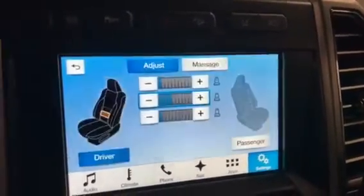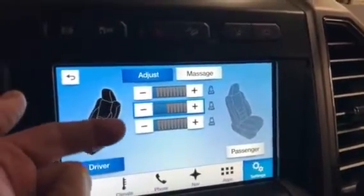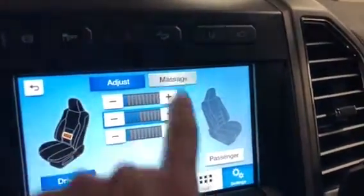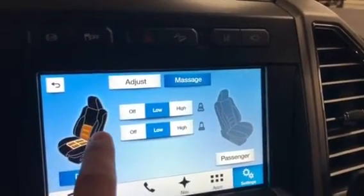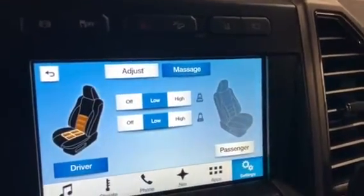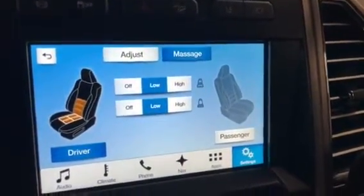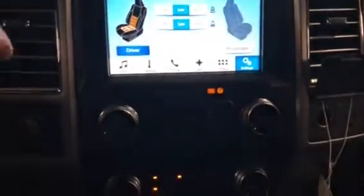Multi-contour seat adjustments. This is awesome. If you just want to adjust the lumbar in your back for permanent support, or if you'd like to switch it over to the massage feature, you can turn on just your lower bottom, just your lower back, both on, off, high, low, driver's or passenger side. It's not so much a nice massage as it's more of just a constant adjustment so you don't get tired on those long trips.